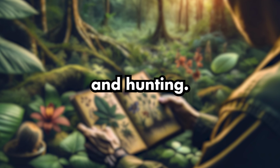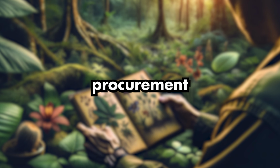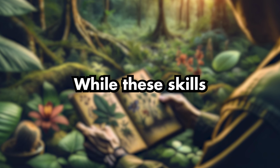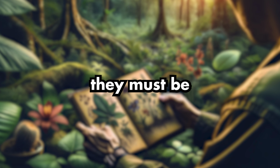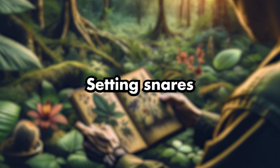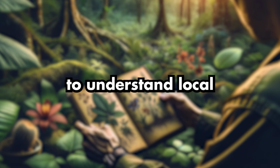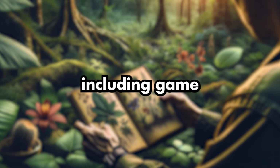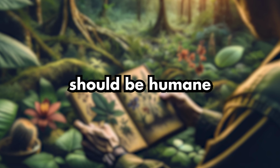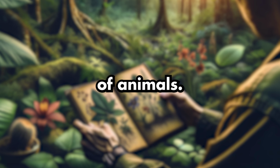Trapping and hunting. Trapping and hunting are skills that can be essential for food procurement in long-term survival situations. While these skills require practice and knowledge, they must be approached ethically and responsibly. Setting snares and traps can be effective for catching small game, but it's important to understand local wildlife patterns, including game trails and water sources. Traps should be humane and checked regularly to avoid unnecessary suffering of animals.